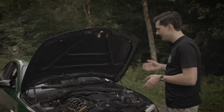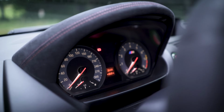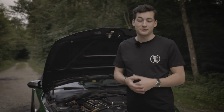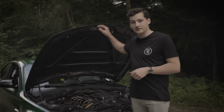And even better, the owner decided to change the oil every 3,000 kilometers, no matter how much it was driven, just to be on the safe side. So paired with this upgraded cooling package, the car produces just under 400 horsepower and 630 newton meters of torque, which is plenty to get you going from A to B very fast on the public road or on the track. So I'd say let's go for a drive and see what it feels like.